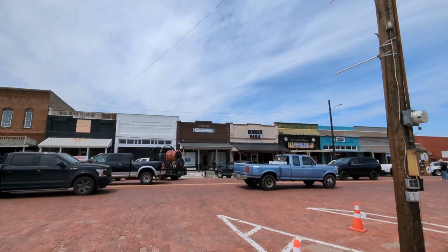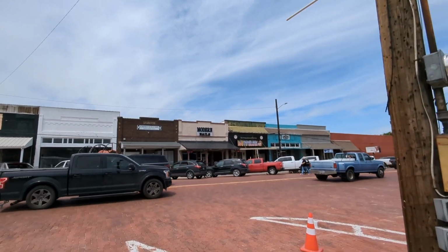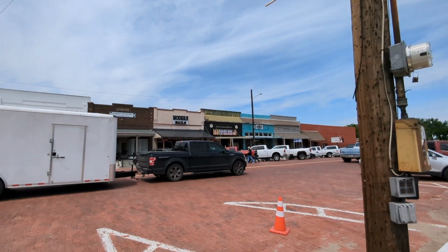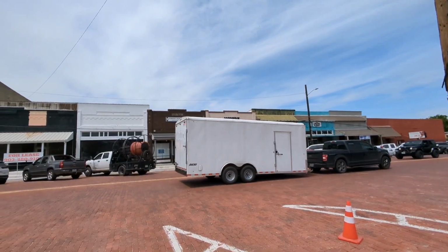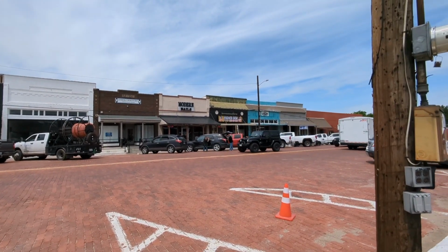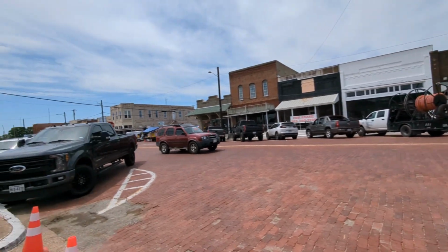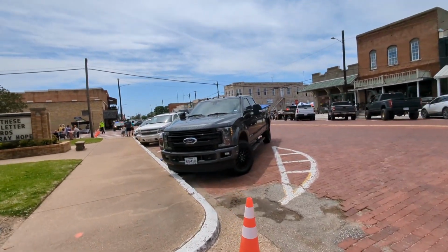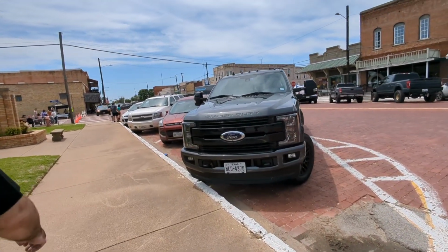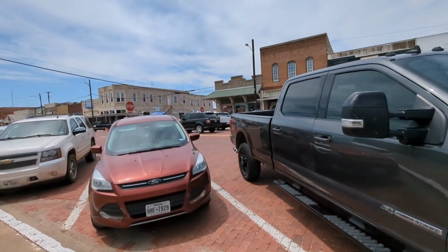Wow. Okay guys, so this is like the main street. As you can see, some buildings have gone out of business. It's actually really sad. When we order pizza, we order from Tiger's Den. It's pretty good. There's a nail salon. We're going this way. I want to show you guys the building that the woman that lived in my house built, because it is cool.